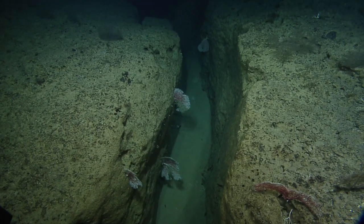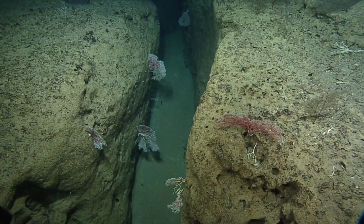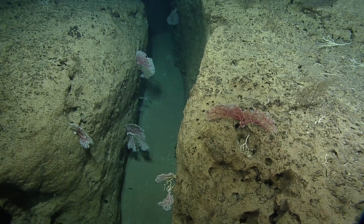Dan, just as low as possible, kind of keeping the cameras centered in the canyon will be a pretty compelling image for us.